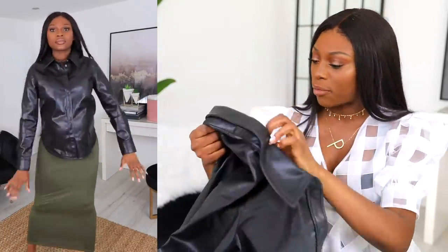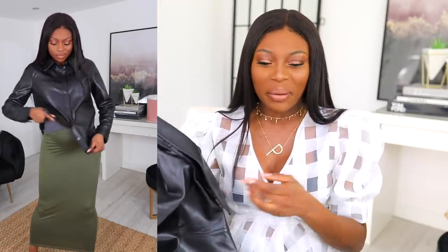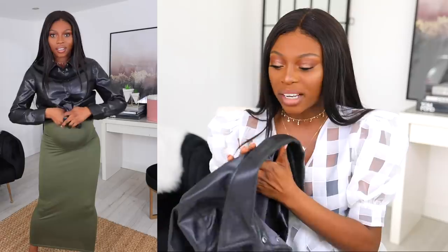And I also saw one on Zara, but the one on Zara was like 50 quid. They don't put the price on it, so you can't remember how much you spent. I can't remember, I think this might have been about £29.